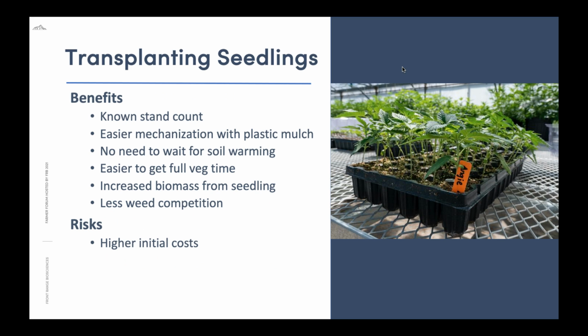It's much easier to get full veg time with seedlings because you plant them appropriately when it's already warm. You're not dealing with the other challenges and risks of poor germination. And research again shows us that there's an increased amount of biomass produced during the season from seedlings. And so your yield statistically will be higher at the end of the year.